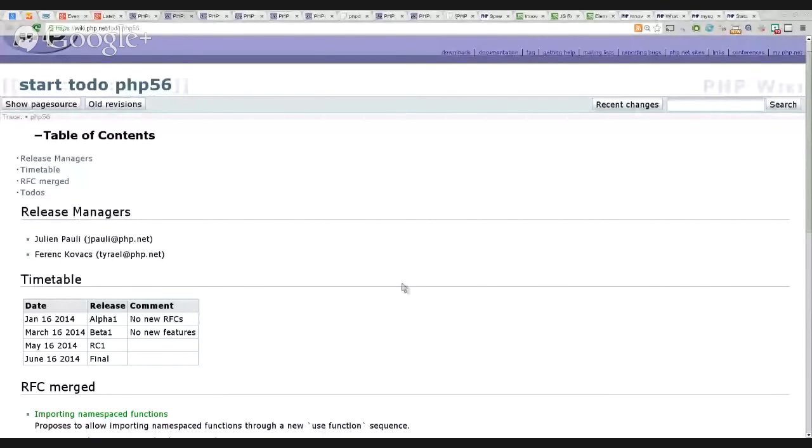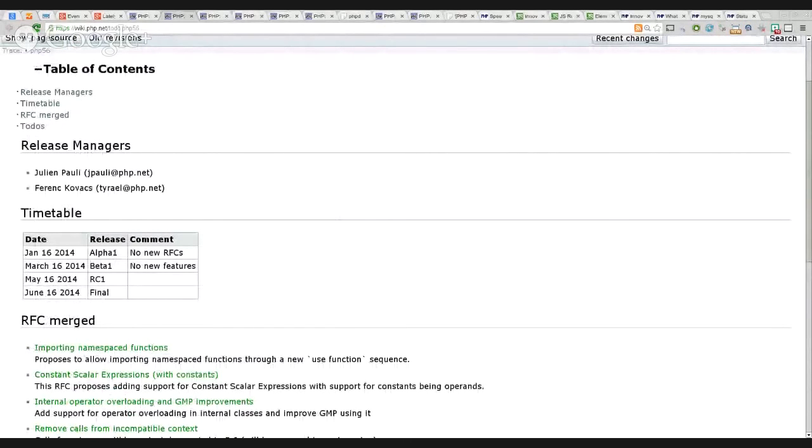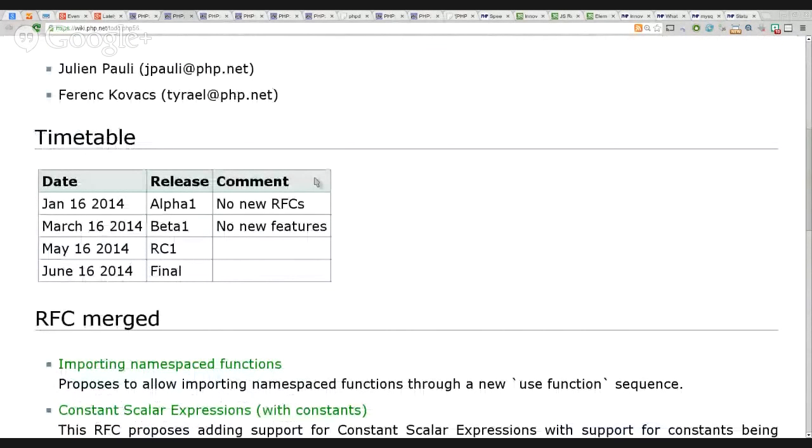And before you actually move on to the proposals themselves, let me just mention there is now a to-do list page for PHP 5.6, actually. And it already mentions, let me increase the font here, the planned timetable for this new PHP version. So according to this timetable, the first alpha release will be about 1 month away, in January.